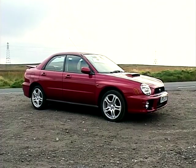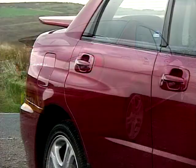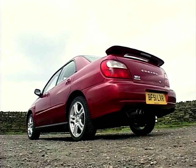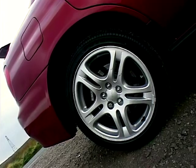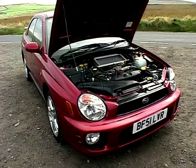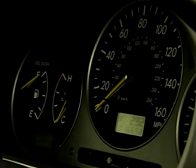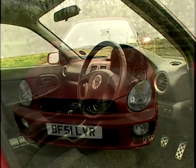Looks-wise, the Impreza is certainly not shy, with its curvaceous lines being dominated by the large rear spoiler, front splitter and huge air intake, which are necessary to feed the air into the Subaru's turbocharger. It also sits on large alloys and low-profile tyres to give optimum cornering performance. On the inside, the Subaru is much more functional than stylish, with a sports steering wheel, clear rev counter and speedo, and the fabulous rally seats which really hold you firmly in place and are actually very comfortable.